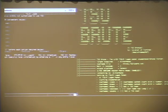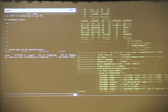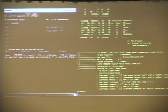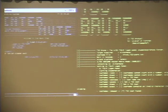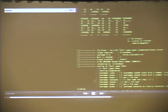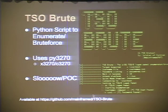Also, notice how I mentioned at the beginning, there's all these rules with TSO that you can't do for user IDs. So I've built that into the tool so it'll skip. So if you just take a word list and throw it in, it'll skip these items because it says, oh, it starts with a number. You can't start with a number. So here I found IBM user, and now it's going through the accounts. Oh, and now it found the password sys1. Let's stop this. So that's TSO Brute. That's available on the GitHub as well.